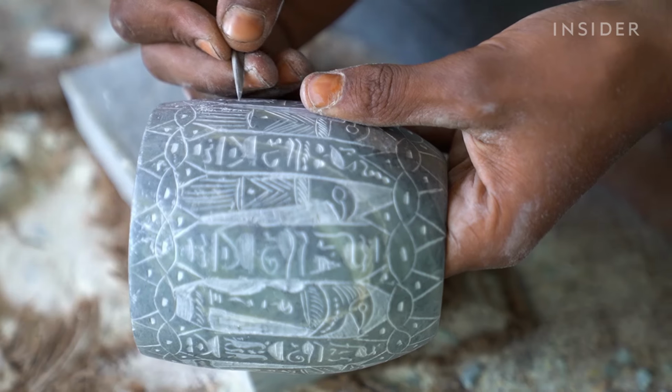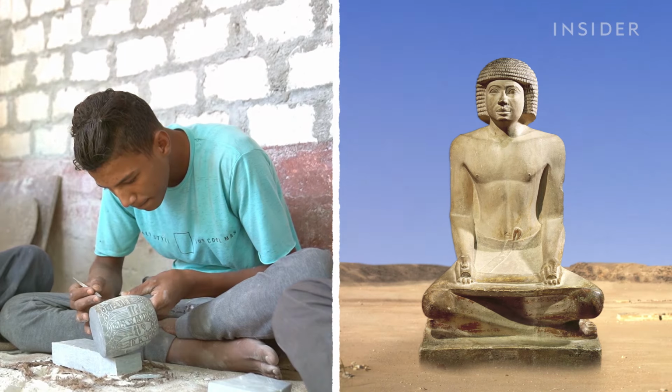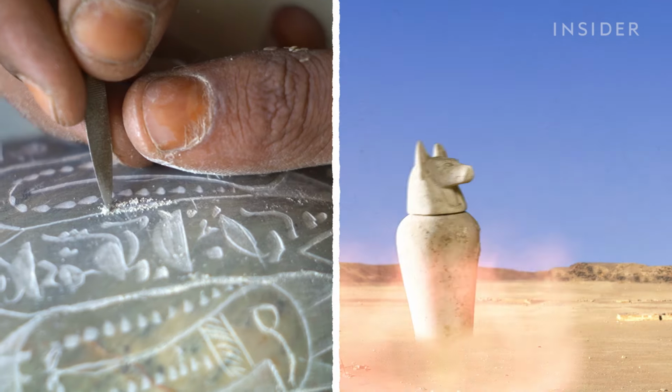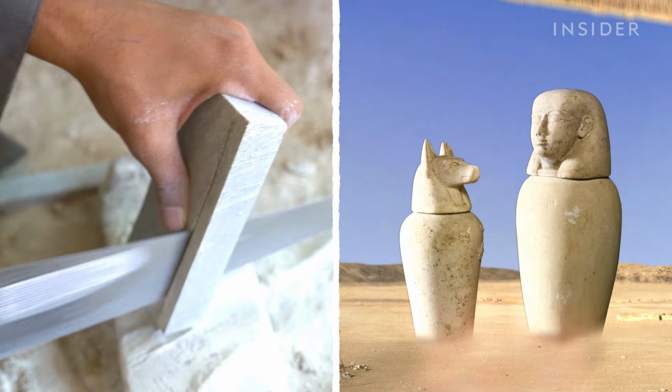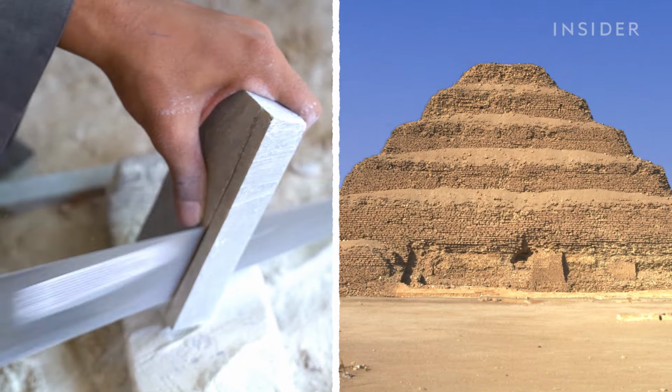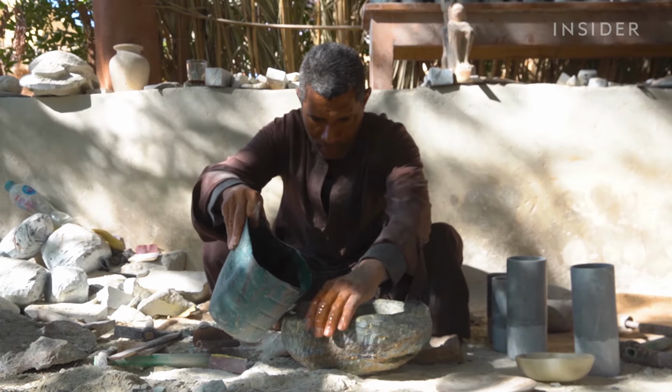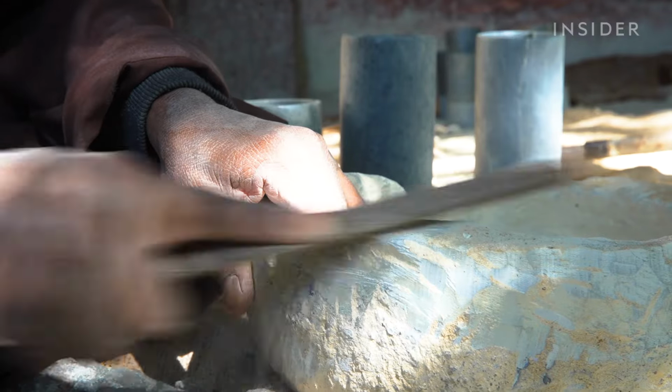In the past, craftsmen carved hieroglyphics and intricate figures of people, animals, and gods. They used stone to make everyday items, but also the tombs of their kings and queens. Today, artisans mostly make souvenirs and ornaments, like vases and jewelry boxes.